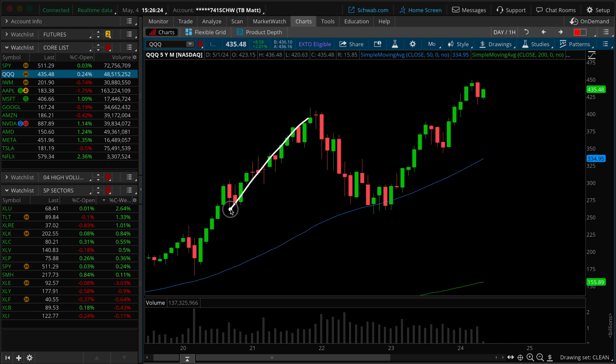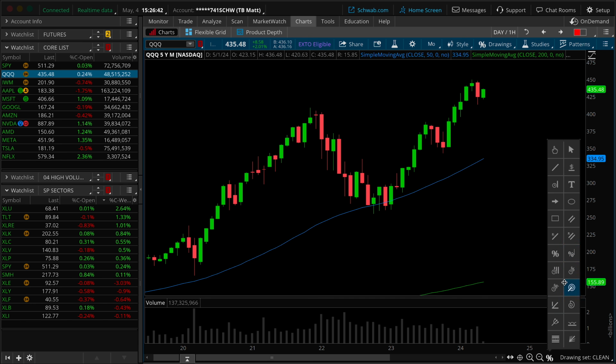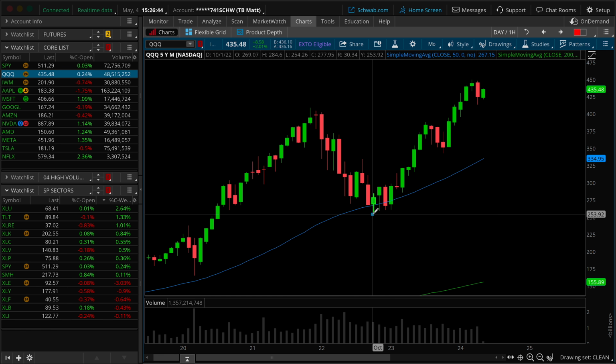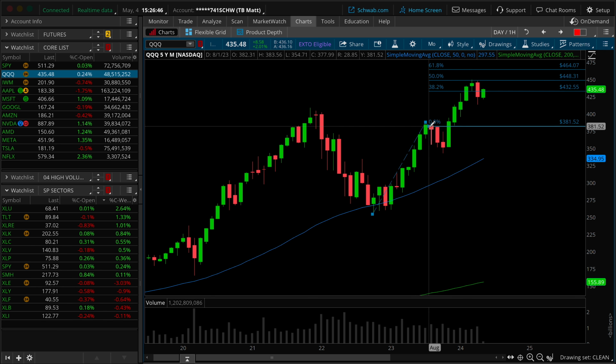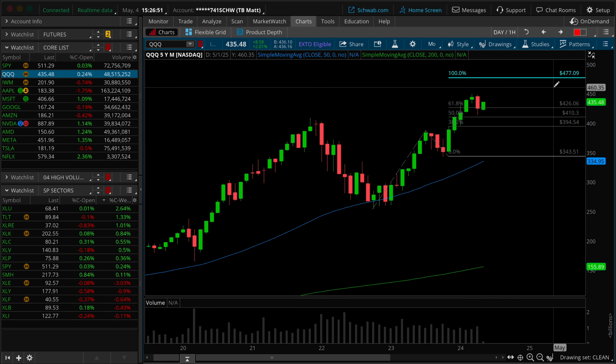Unfortunately, unlike the S&P 500, this is not a monthly bull flag because the retracement was too deep. We went all the way down to a 61.8 Fibonacci retracement instead of respecting the 38.2 or the 50%. So no bull flag. However, this is still very much so a cup and handle, and we have not achieved the measured move target yet. So using a similar illustration to what we did in the S&Ps, coming from the base of the cup to the handle low, what do we see for a measured move? We're talking about loosely, let's just call it 475.